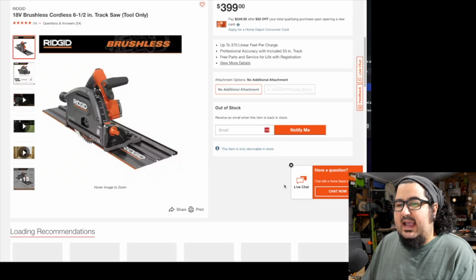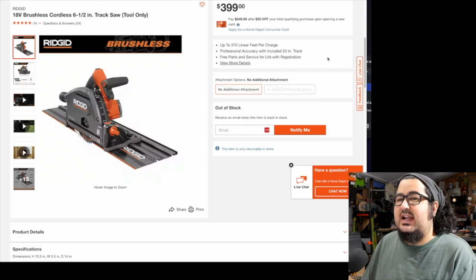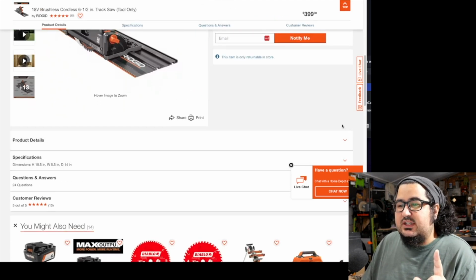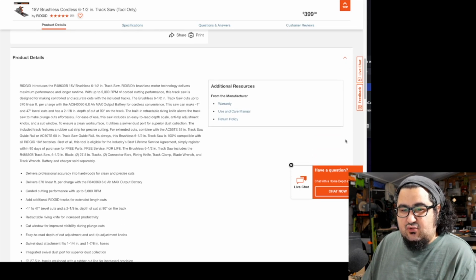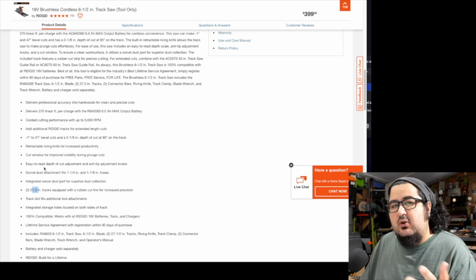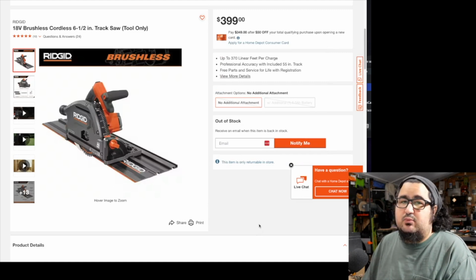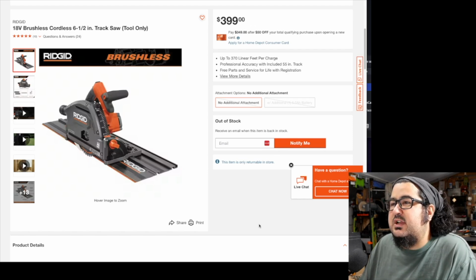Home Depot has a 18-volt brushless cordless 6.5-inch track saw, tool only, so no battery, but I believe tool only does mean it has the track. 27.5-inch tracks. So has the track, no battery. So if you're in the Ridgid 18-volt line already, this is a really cool option for you. And it looks like it has a riving knife, which is something I always wish my track saw had.